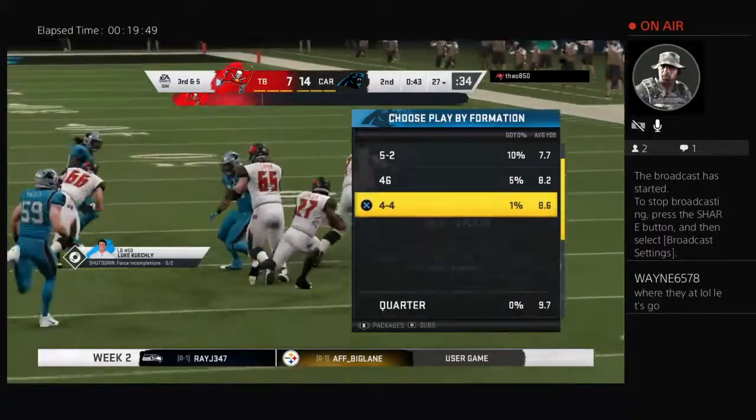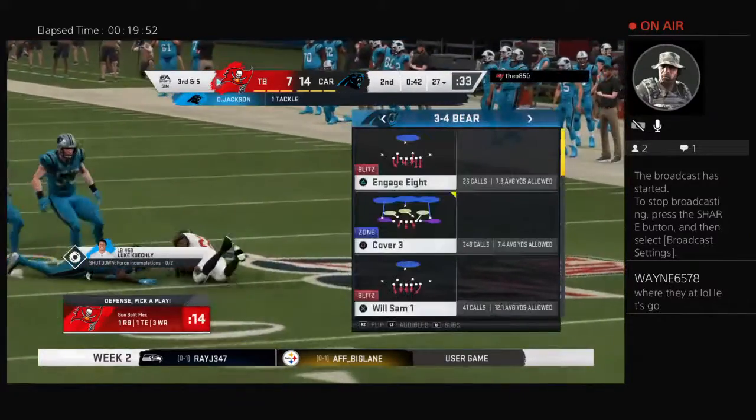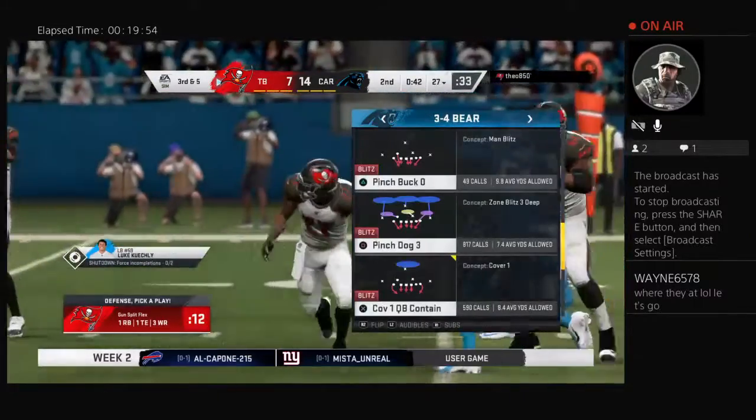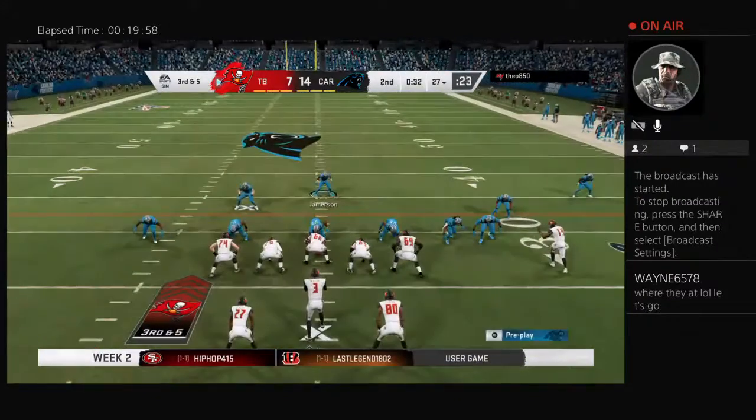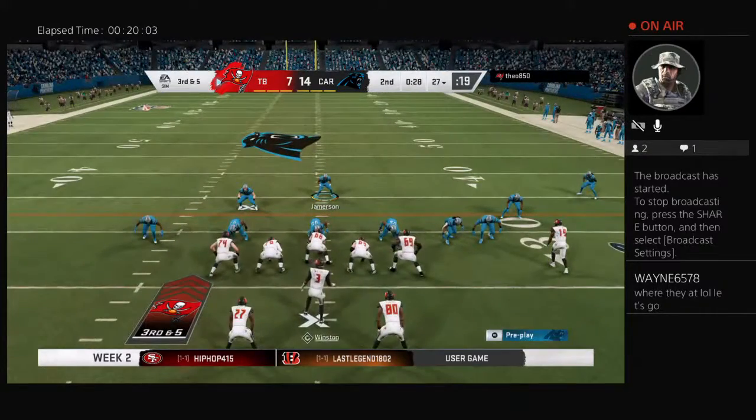In order for a screen pass to break big, a lot of things have to come together and be well executed. But all it takes is one small thing to go wrong and keep it from being a big game. Let's get a conversion.